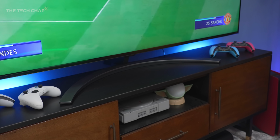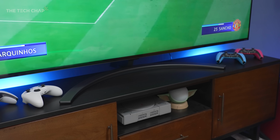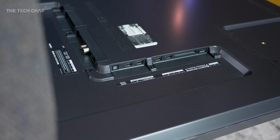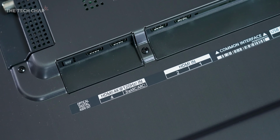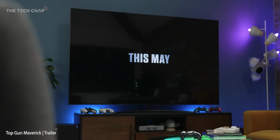And also, it sits high enough that there's room to put a soundbar underneath the screen, although it will need to sit on top of the 2 feet that protrude out the front. Around the back, we have 4 HDMI ports, 2 of which are the latest and greatest 2.1 spec, which gives you up to that full 4K 120 support, and one of these also supports eARC if you want to hook up an external soundbar or speaker system.